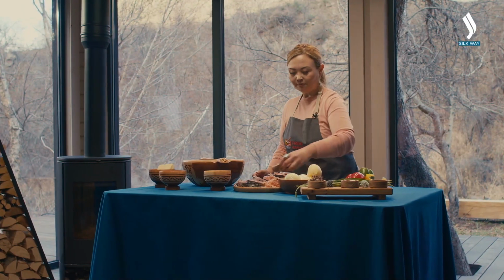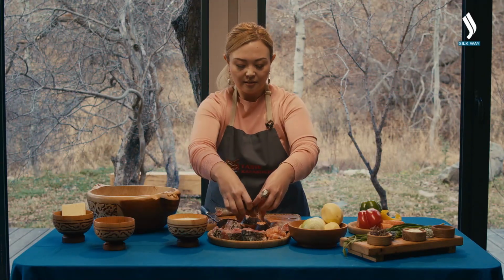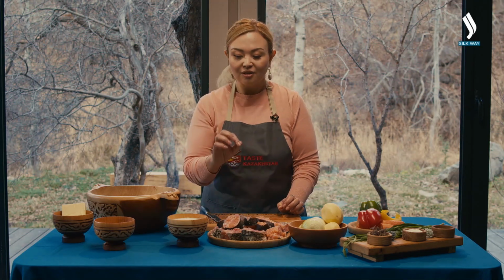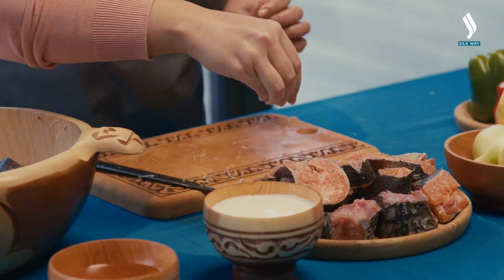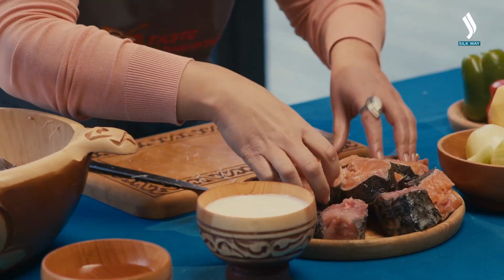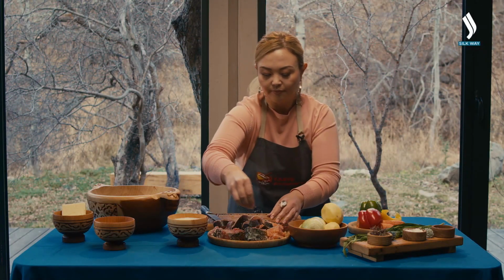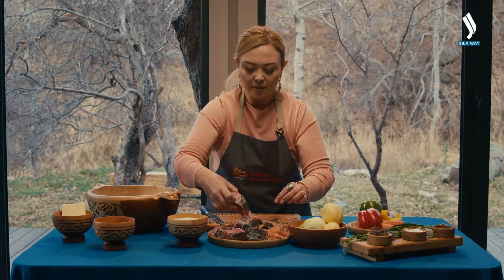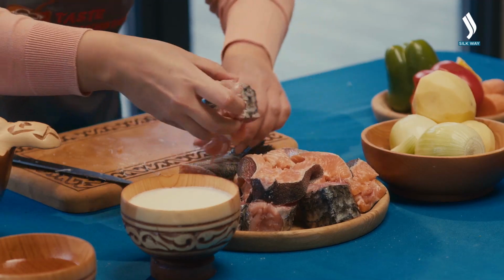Our fish is prepped. Now we can add some salt and leave it for 15-20 minutes to rest. We don't need to add anything else for now. Once the dish is ready, we can add other seasonings.